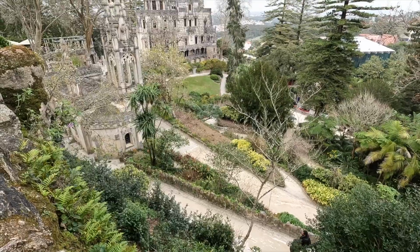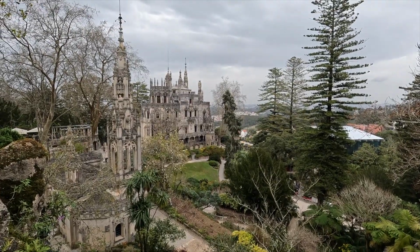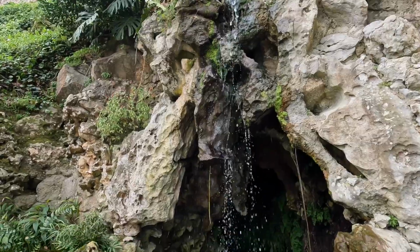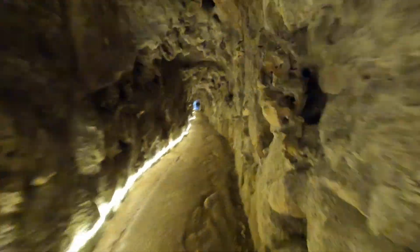So we just finished up at Quinta da Regaleira and it was incredible. Definitely recommend coming if you need to pick one place or maybe even two. Definitely make it here. It was only 11 euros to get in, so it wasn't that bad. And like Becca said, it was one of our favorites here in Sintra.